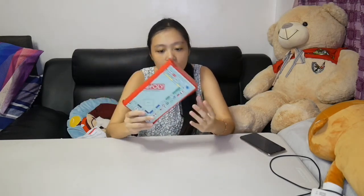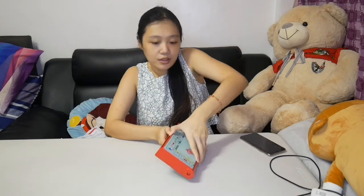So I bought this from Lazada. I saw it from Lazada. So it's still a toy. It's not from Toys R Us, unfortunately, but it's still the Monopoly. This is the Monopoly Mini. So it has, let me open it up.